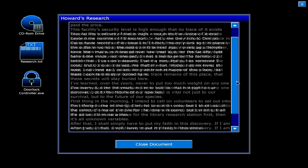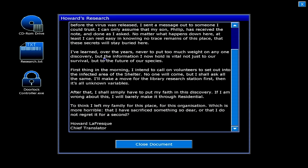I learned over the years never to put too much weight on any one discovery, but the information I now hold is vital not just to our survival, but to the future of our species. First thing in the morning, I intend to call on volunteers to set out into the infected area of the shelter. No one will come, but I shall ask all the same. I'll make a move for the library research station first, then it's all unknown variables. After that, I shall simply have to put faith in this discovery. If I am wrong about this, I'll barely make it through the residential. To think I left my family for this place, for this organization. Which is more horrible, that I sacrificed something so dear, or that I do not regret it for a second. Howard Lafresque, Chief Translator.